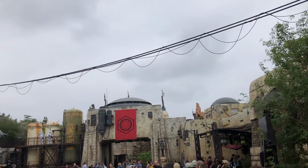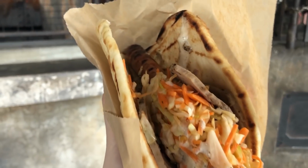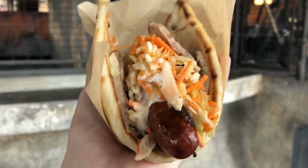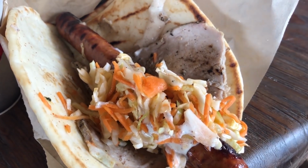Next new tip from the DFB guide this year, Galaxy's Edge Eats. So Galaxy's Edge in Disney's Hollywood Studios has brought a whole bunch of new eats to the park. Some are absolutely delicious and some are a definite pass from us. At the top of our list, and another one of our top eats for 2020, is that Ronto wrap. If you only eat one thing in Galaxy's Edge, make it this.